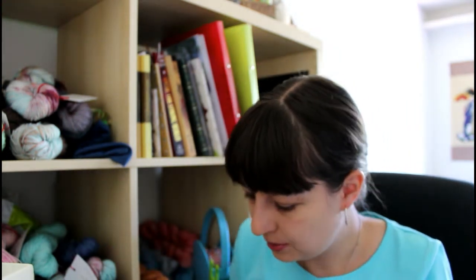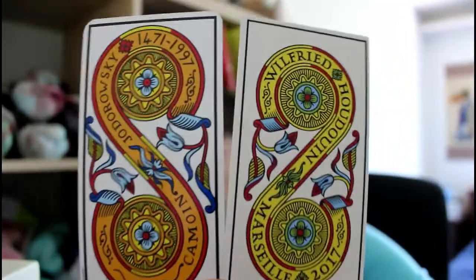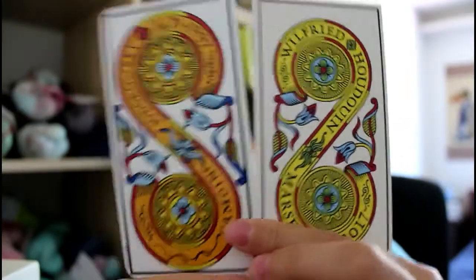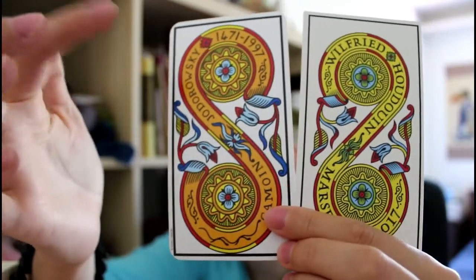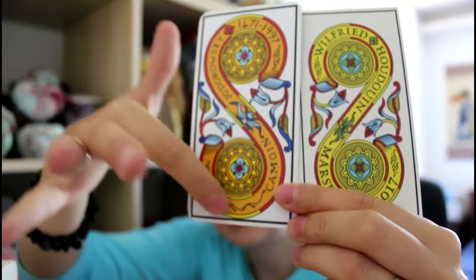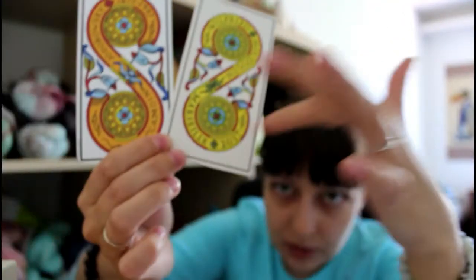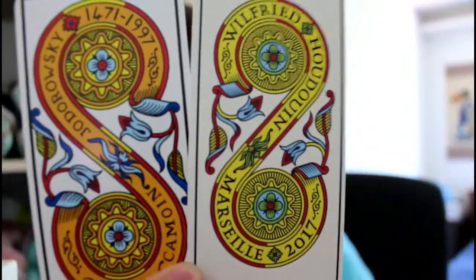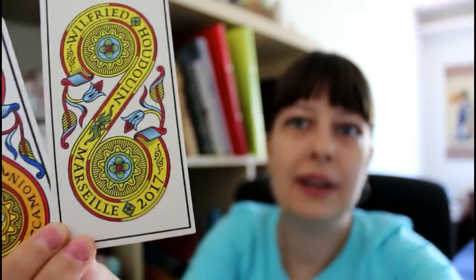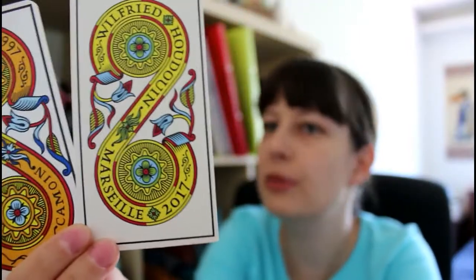Now, another big change would be the 2 of coins, or deniers. So again, you can see it's kind of zoomed out, but the most important thing is here we have more of a, in the direction-wise it's a C, and this is a Z. Well, it's not a shape like Z because it's round, but you know what I mean. It's a mirror reflection. The author of the edition Millennium deck believes that it's how it was supposed to be, also based on sacred geometry.